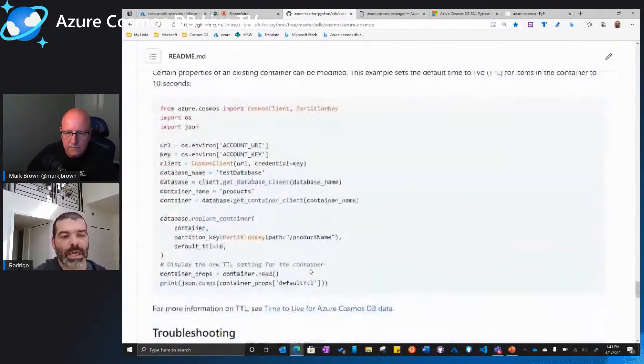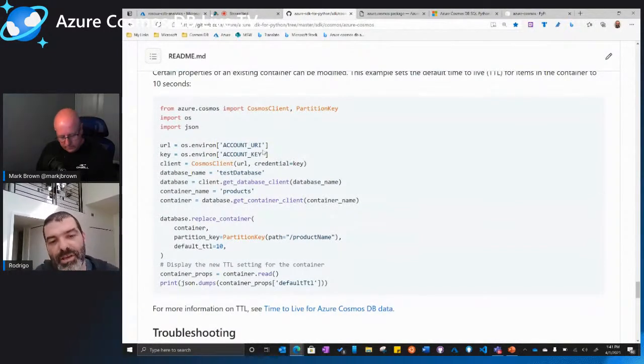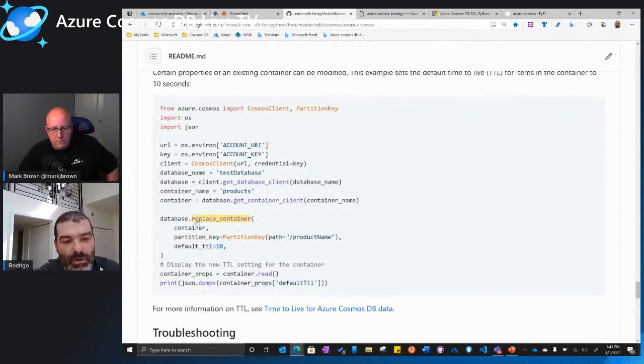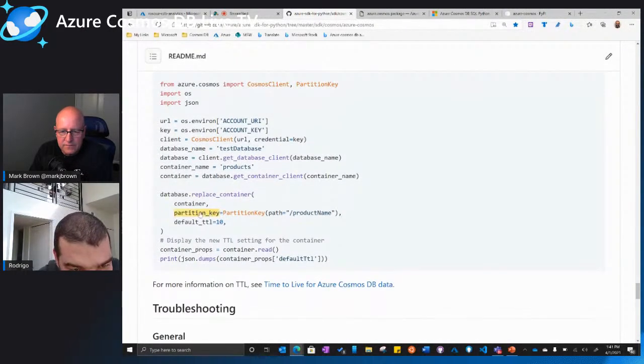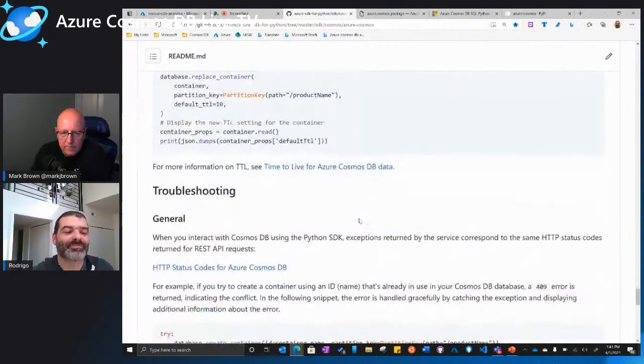Got it. Right? And while you can't, for now, change the analytical TTL, you can change the transactional TTL. So you can use the replace container method to change a couple of settings of your collection, like the TTL. Oh, can I change the partition key? No. But you need to use it in the method. Got it. Okay. So here we are not changing the partition key. We're saying what it is, right?